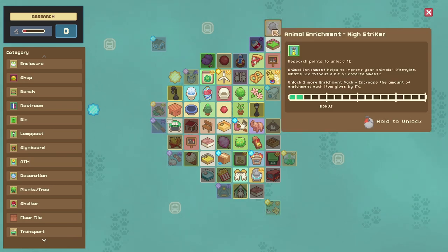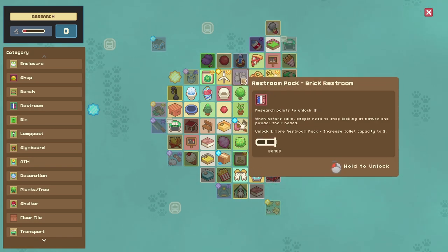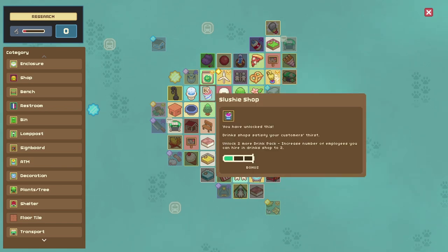And then we have animal enrichment, a high striker. I don't know what that is. What is that? I can't work out what that might be. I'm not entirely sure what that is. Yeah, I still think we need the info kiosks. I still think we need to get those. That's another 8 research points.